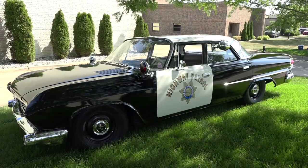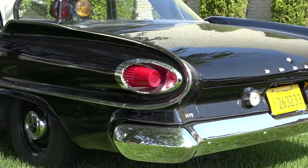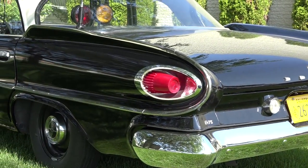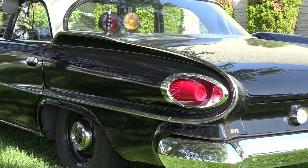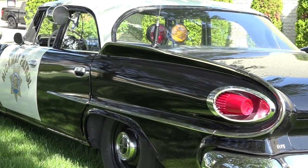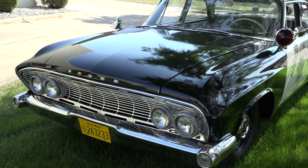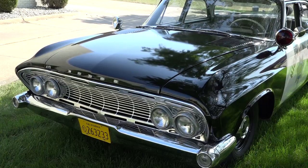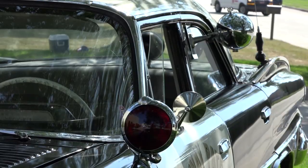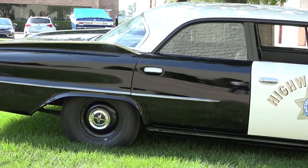Now, because you've made the effort to drive so far in this incredible car behind me, a 1961 Polara, but it's not just a Polara. Share with us what it is, Joe. Sure. It's a 1961 Dodge Polara CHP. It's a special order car. They made 1,230 for the state of California. And California was the only state in the country that got this particular Chrysler-built police package. Very unique. Lots of features that you wouldn't typically see on a standard police package.